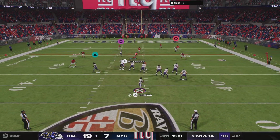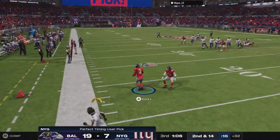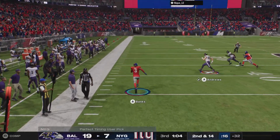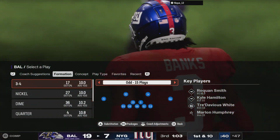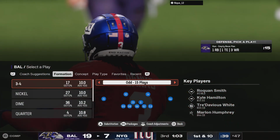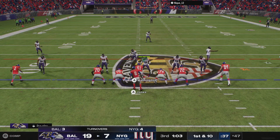On play action, here's Jackson. 3rd time tonight he's been intercepted. Picked off by Deontay Banks. He is out of bounds, but that's a nice return. We'll give the offense the ball up past the 45-yard line.